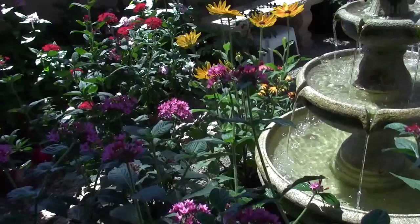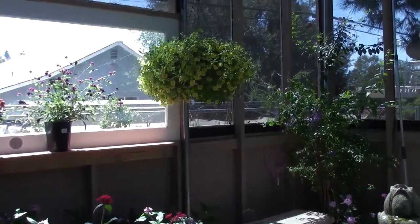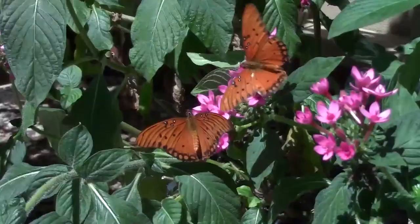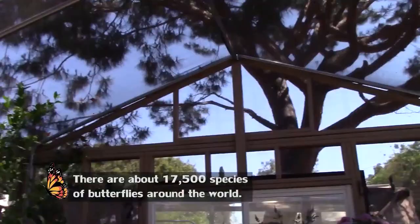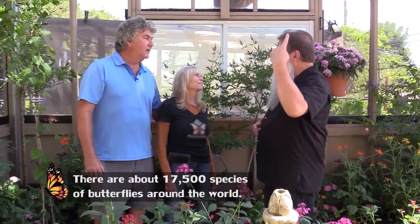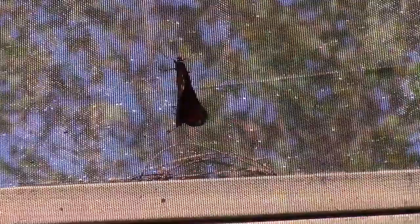You've got running water coming over here so they can drink. You've got plants over here that are just gorgeous beyond belief, and you've got hanging baskets, and they're all encapsulated in here. It's a pretty warm day today. We've got the shade cloth that's keeping everybody cool. We got butterflies. How many different types of butterflies do we have inside here right now? Right now there's four different types. Now that little one up there, those two, that's gotta be a monarch, right?